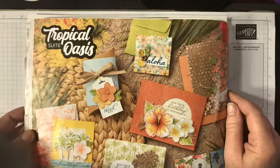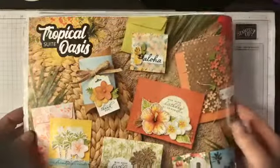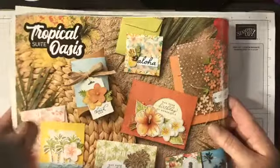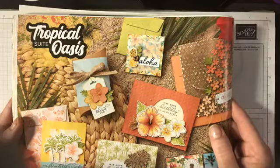Hi Jeanette. And yeah, this is a beautiful suite of products. I have had so much fun playing with it. It's funny how you see something in the catalog and you have to have it and you get it. You are very welcome. I'm so glad you got it.